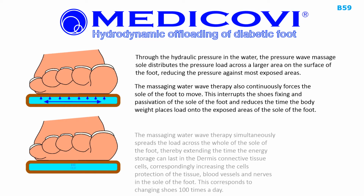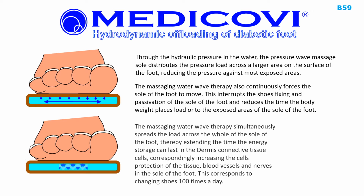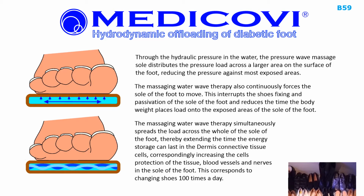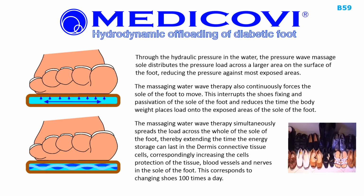The massaging water wave therapy simultaneously spreads the load across the whole of the sole of the foot, thereby extending the time the energy storage can last in the dermis connective tissue cells. Correspondingly, the cell's protection of the tissue, blood vessels, and nerves in the sole of the foot is extended. This corresponds to changing shoes 100 times per day.